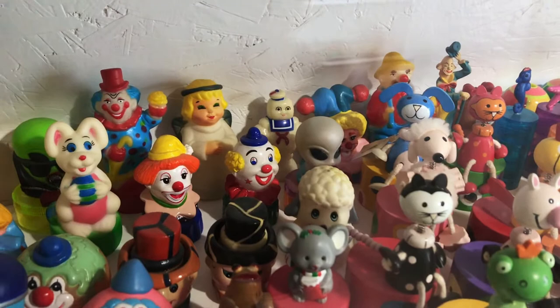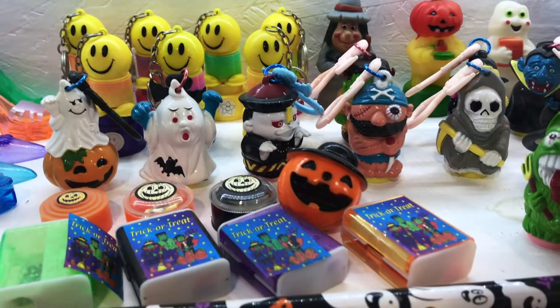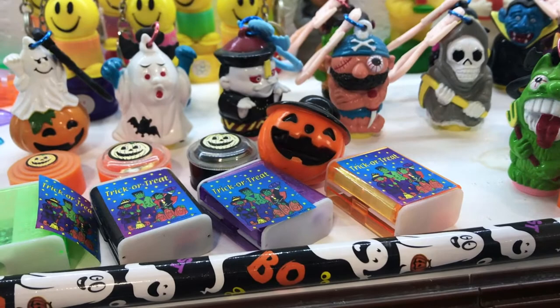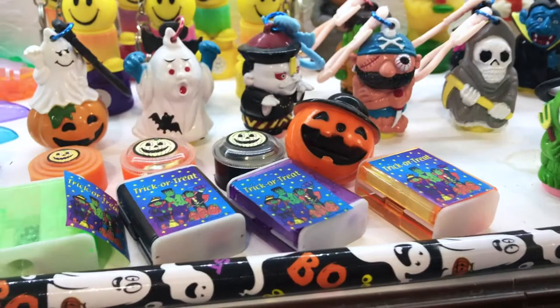They even have scary Halloween sharpeners. I guess you can give a pencil sharpener away as a trick-or-treat. What would you do if you got a pencil sharpener trick-or-treating? It really depends on what kind of pencil sharpener it was. If it was one of those cool ones like that Reaper, or that cool old ghost or pumpkin or witch in the back, I would love them. But what about one of these right here in the front? Pass. I'll pass.